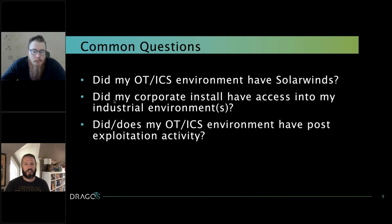But additionally, the hardest question is that last one. When they do identify a SolarWinds install, and a compromised version of it, do they have confidence on whether that host showed signs of post-exploitation activity? By and large, there was not a single customer that we worked with that did have confidence in being able to answer that question, which ultimately is where my team came in to offer some assistance.